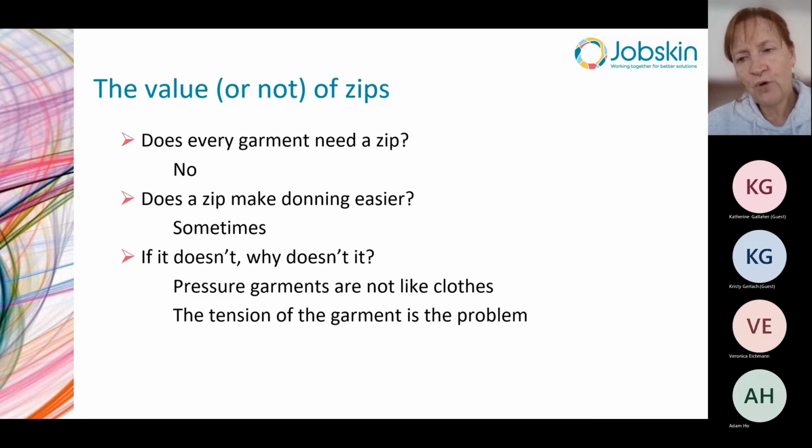So if it doesn't, why doesn't it? If you think about when you put on a pair of jeans, assuming they're not stretch jeans, the thought of pulling them up and getting them on without a zip is completely improbable, because you need to be able to open the jeans wide enough to get over your hips, and then you zip them up. But a pressure garment is not like clothes, and it's because of the tension of the garment. You'll probably hear patients say, I need 3 hands, because you need a hand on each side of the garment to hold the zip together, so you need a 3rd hand to get the zip up.